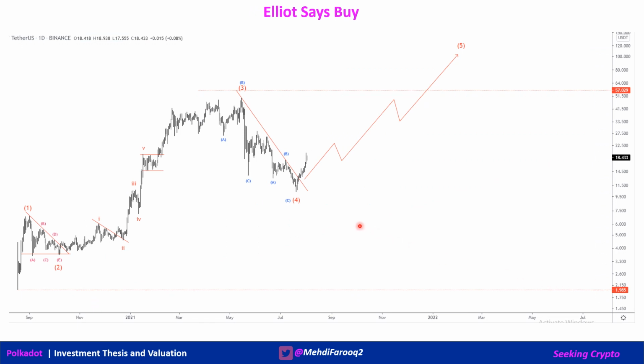Apart from that, I've also used some of the principles from Elliott wave theory to show you what price action we can expect. So let's say if you use Fibonacci retracement to mimic some of the waves, we can assume that in September we were in wave 1, then wave 2, then wave 3, and then a correction happened, wave 4, and now we are on a path towards the start of wave 5. So let's say the wave 5 will be bullish and we can see the price go up. And if the price goes up, it won't be surprising to test the all-time high, which is $52, $53, and even go up ahead of that before correcting again.